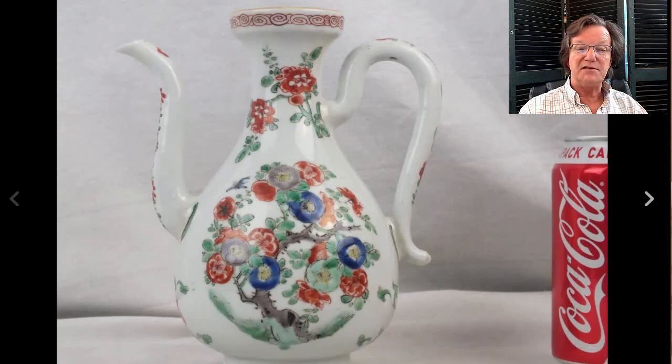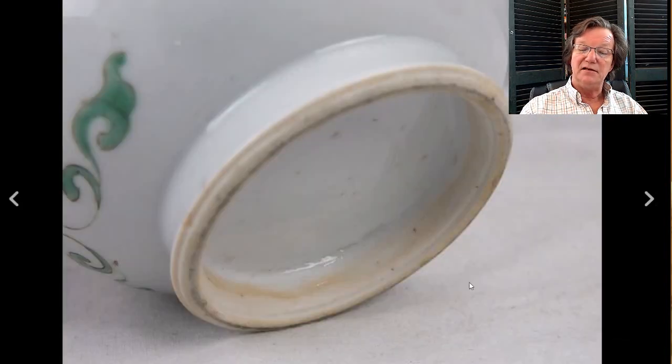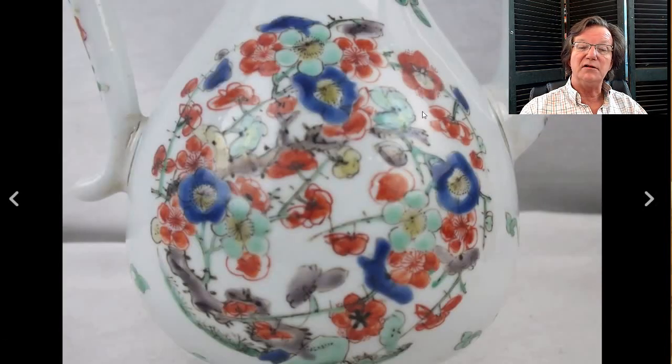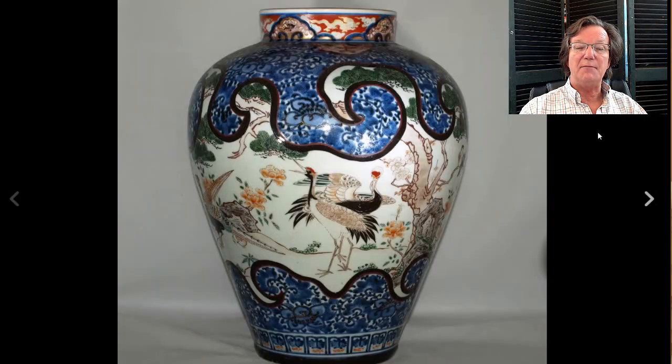All right, and then you had this wine ewer, really well done, nice white paste, 18th century, obviously. Here's the foot rim, good-looking object, probably Kangxi. Here, the underglazed blue flowers and these nice translucent green enamels. And it went for $1,331, okay? And Grand Pip had that as well. That was a nice ewer. It was missing its stopper, but it's still a good-looking pot. And then on to this.